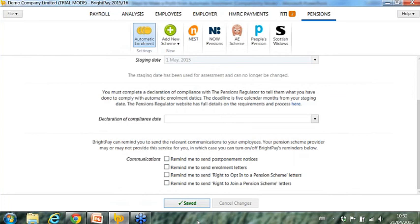Okay, so finally, once you have completed your declaration of compliance for the Pensions Regulator, the deadline being 5 months from your staging date, then a record of this can simply be entered in the dedicated field provided, like so. Okay, so that completes the demo of BrightPay.